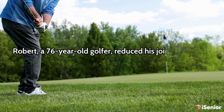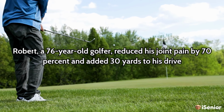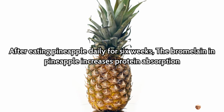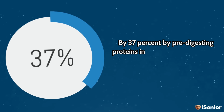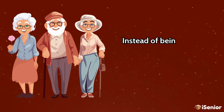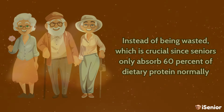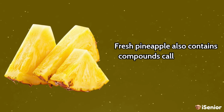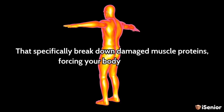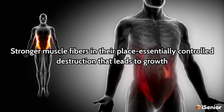Robert, a 76-year-old golfer, reduced his joint pain by 70% and added 30 yards to his drive after eating pineapple daily for 6 weeks. The bromelain in pineapple increases protein absorption by 37% by pre-digesting proteins in your stomach, meaning more amino acids actually reach your muscles instead of being wasted, which is crucial since seniors only absorb 60% of dietary protein normally. Fresh pineapple also contains compounds called cysteine proteases that specifically break down damaged muscle proteins, forcing your body to build new, stronger muscle fibers in their place, essentially controlled destruction that leads to growth.